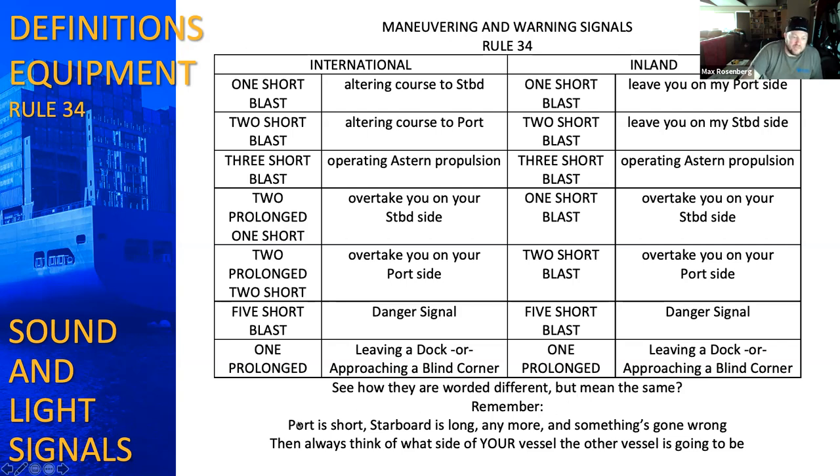So I use the saying, port is short and starboard is long and anymore and something's wrong, to try and remember these 1, 2, 3, and 5 short blast combinations. So port is short, one short, I'm leaving you to port. Starboard is long, two short, I'm leaving you to starboard. Anymore? Well, if I got into a situation where I had to back down and sound three short blasts, that means something's wrong, or something's really wrong if I have to sound five short blasts. So that's the saying I use to try and remember the short blast combinations.